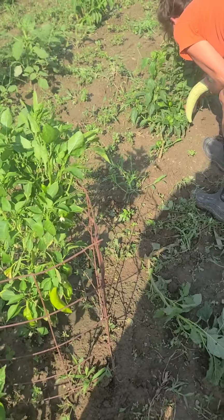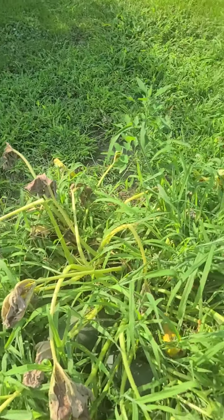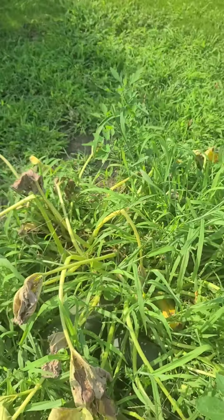Sorry it's so long. Okay, so this just popped up out of nowhere. We didn't plant this. And it grew some squash, I think it is. I saw the squash bug eggs on there, but my zucchini died a long time ago, so I thought, well, it's not affecting this. There's a nightshade. It's a pepper. All peppers are some form of nightshade.